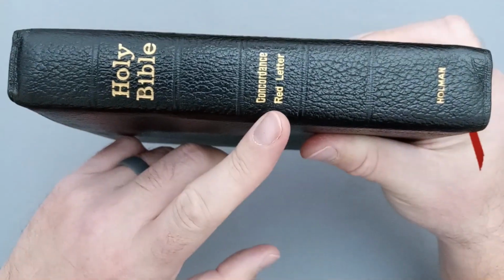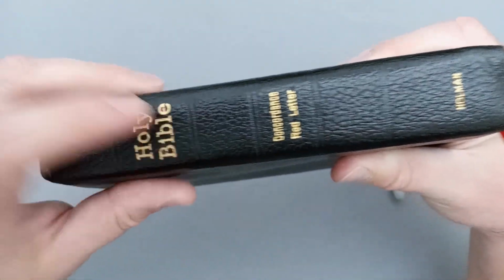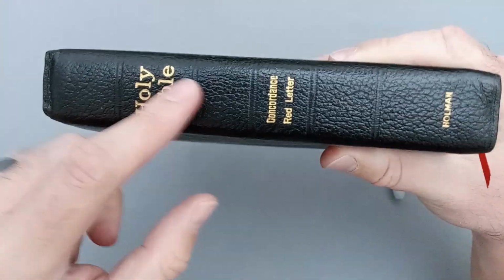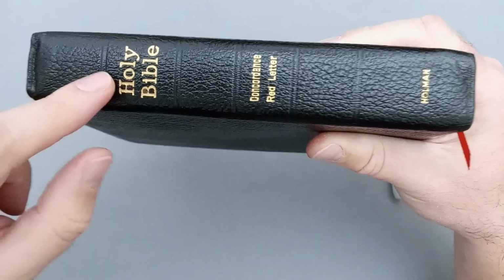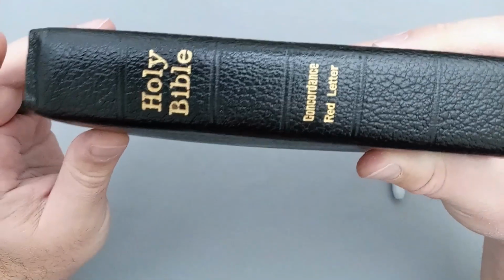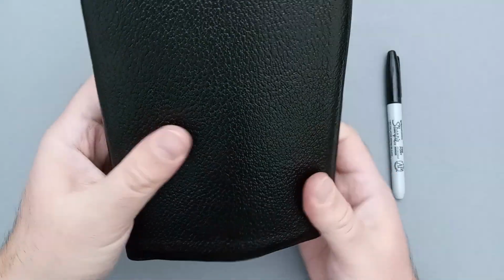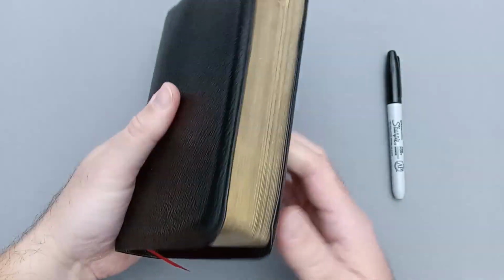So you can see that there is a little perimeter liner on the edge. And on the spine, we have Holy Bible, Concordance, Red Letter, and Holman. And there are some little rib indications that are about as subtle as rib indications get. You can barely even feel that they're there. And there are 1, 2, 3, 4, 5 of them, which is kind of the standard. I feel like most have 5. And the perimeter line continues on the top and the bottom, and onto the back. And you can see that wonderful grain on the back as well. It's a very nice grain. It looks like a goatskin, like a pebbly goatskin grain. Feels very nice.